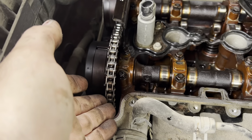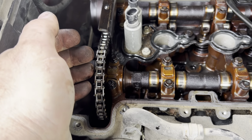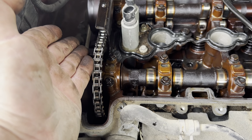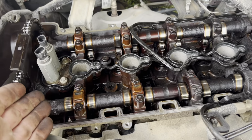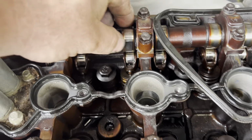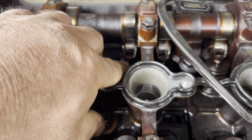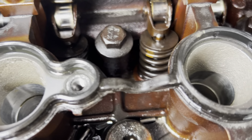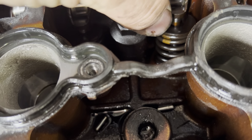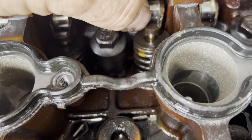Whenever that guide popped loose, one of these chains jumped and got off. It's probably jumped on the crank down there, which made everything out of time. Now, the result of that was whenever the cam lobe comes around and pushes down on the valve, the piston's all the way up at the top and it bends the valve. What happens next is the valve won't return up all the way because the bottom of it's bent and crooked. That means that all these followers here get loose.